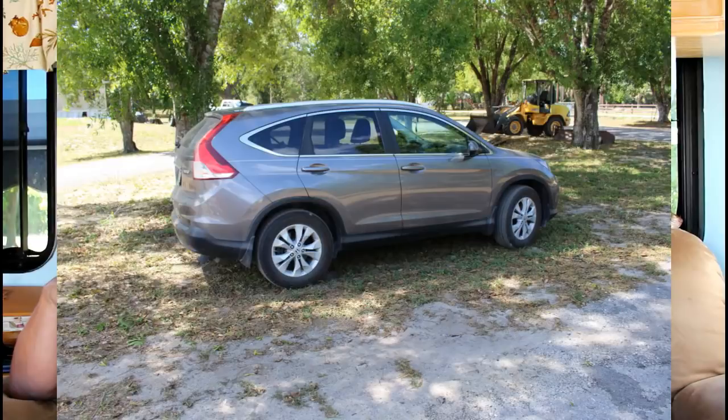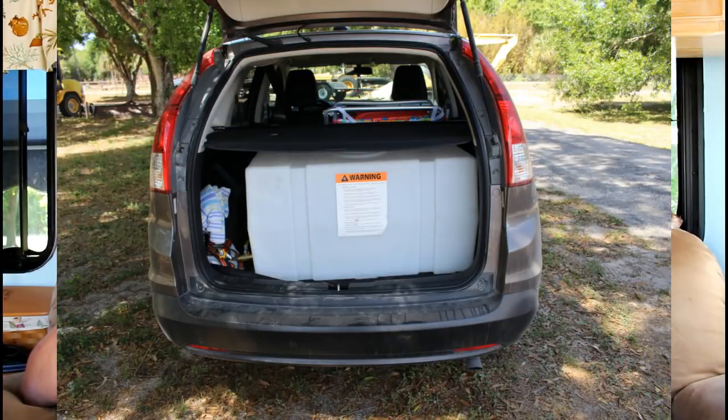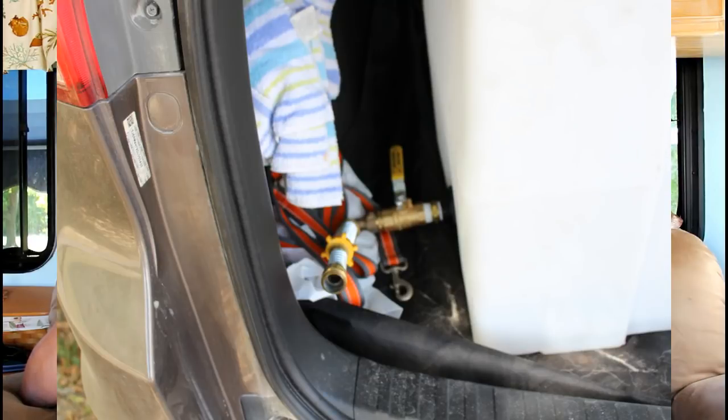My buddy Andy has a Honda CRV, and I'll insert a picture right here. He carries a 50 gallon jug that he bought off Amazon. Paid a little over $100 for it. It's a food grade tank. I have to find out exactly, but I think it's just a little over 100. He put all the spigots and everything he needed on it, and he hauls it in the back of his Honda.